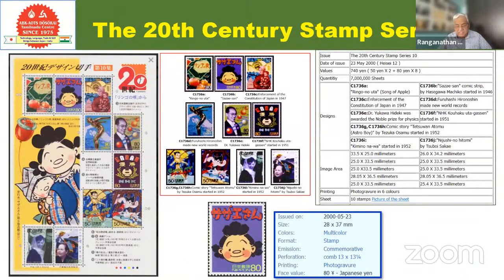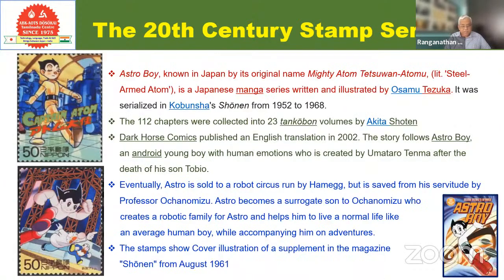Now, this is the 20th century stamp series 10. This again is a very interesting stamp series. If you see, there's another character called Astro Boy. Astro Boy is known in Japan by the name Mighty Atom, Tetsuwan Atomu. Steel Armed Atom is a Japanese manga series written and illustrated by Osamu Tezuka. It was serialized in Kodansha's Shonen from 1952 to 68. The 112 chapters were collected into 13 tankobon volumes by Akita Shoten.